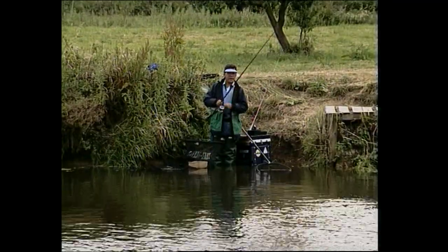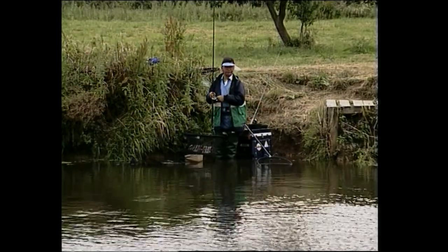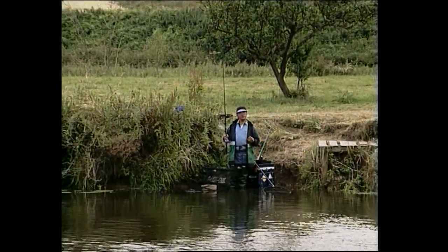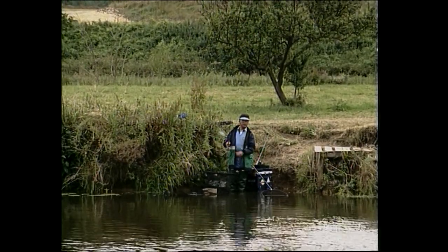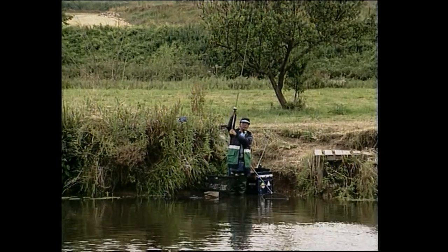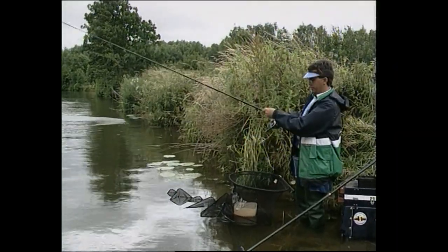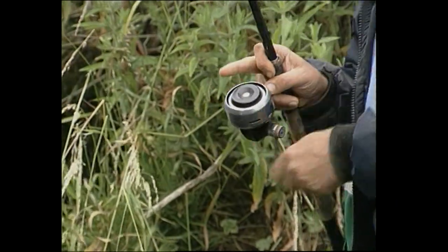If conditions allow, and we haven't got trees around us, unfortunately, like today's peg, I would actually employ the overhead cast. By doing that, it allows me to use a lighter float than I would need under these conditions if trees were around me. All you do, you reel the float up to the rod, it's 3 or 4 foot away, sweep it back, cast. Again, as it's about to hit the water, just check it with your finger. Some people prefer that one. I prefer that one. The choice is yours.